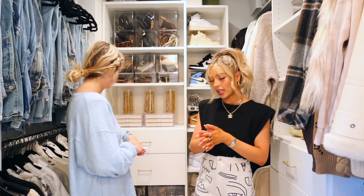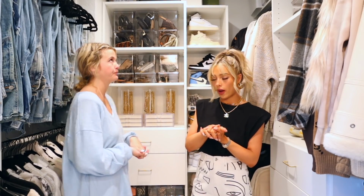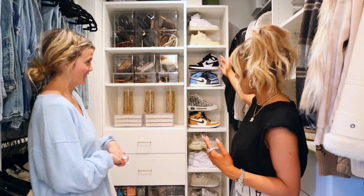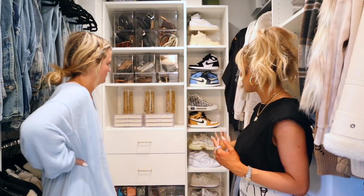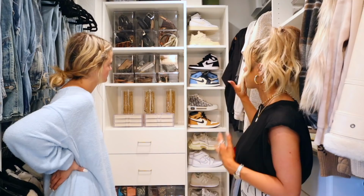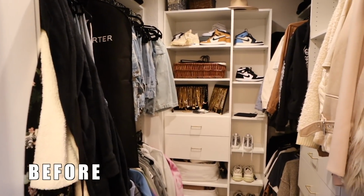Okay, so that is it for the hats in the closet. And then I think we'll move on to shoes. Yeah. Okay, so this is kind of a sneaker wall. A big star of the show, I would say. You guys always ask about this little sneaker organization over here on Instagram, so Molly will explain to you her vision and strategy for this, because again, it was ingenious.